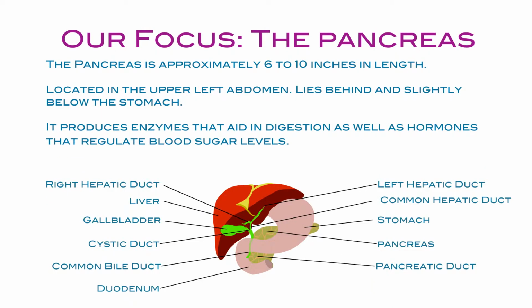The pancreas is approximately 6 to 10 inches in length. Located in the upper abdomen, the pancreas lies behind and slightly below the stomach. It produces enzymes that aid in digestion as well as hormones that regulate blood sugar levels.